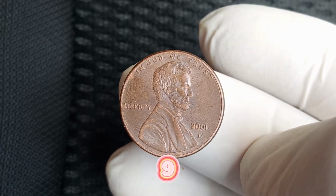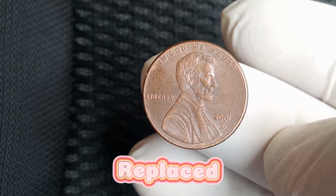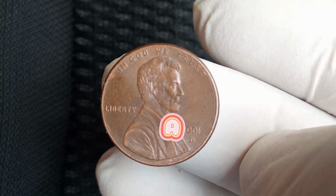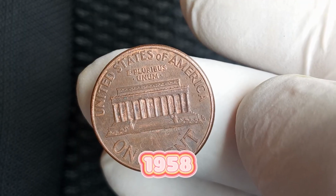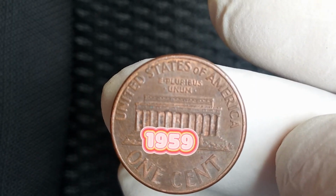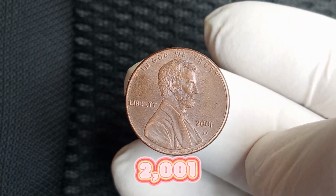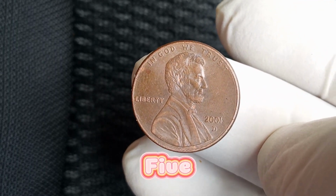Introduced in 1909 to honor the 100th birthday of President Abraham Lincoln, this penny replaced the Indian head cent and became the first U.S. coin to feature a real person, a bold and patriotic move at the time. From 1909 to 1958, it carried the wheat ear reverse, before shifting to the Lincoln Memorial design, which lasted from 1959 until 2008. The 2001 D Lincoln cent is part of that Memorial series, a run that spanned 5 decades.